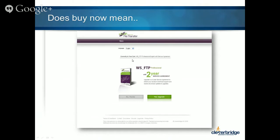We've also seen buy now mean an interstitial upsell, offering the customer a product other than the one he or she originally selected. Now, this one might make sense for you to use at some point in time, but it requires some thorough testing, and I'm sure other great presentations from Justin could talk to you about that. But it is a bounce point.